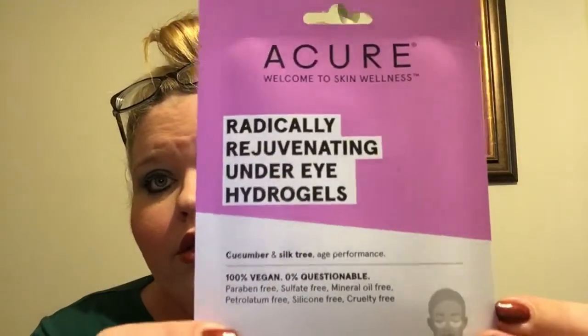And we have one more product in here. And this is from Acure. It says, welcome to skin wellness. Radically rejuvenating under eye hydrogels. Cucumber and silk tree. It says age performance. It's 100% vegan, paraben free, sulfate free, mineral oil free, silicone free, cruelty free, petrolatum free. I don't know if I said that correctly. And it is one set. So that's awesome. It says intense, soothing under eye elixir hydrogels to help rejuvenate with cucumber and Persian silk tree. Keep in the fridge for a cooling boost and say hello to deep hydration.